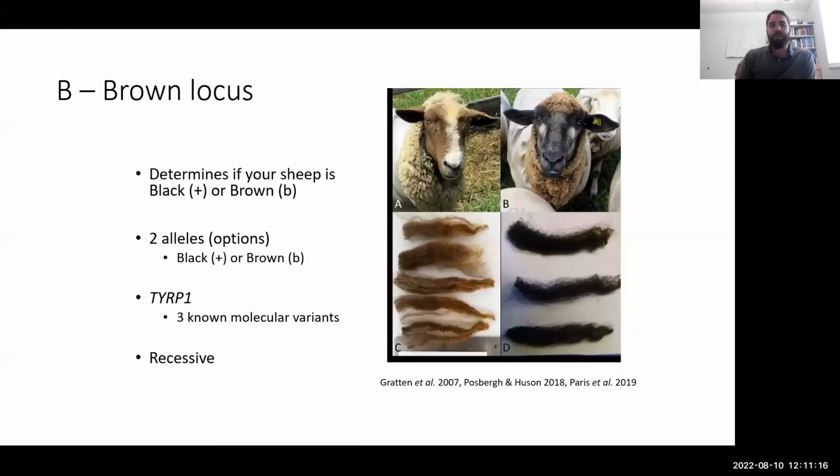Because I grew up with Romneys and have a pet project in coat color, we'll just run through this example of using this brown locus. This determines whether your sheep is black or brown. We're not going to talk about how white overrules this, but in this case, there are two allele options, either black or brown. Black oftentimes is denoted with the plus, and brown is with this little b. We know it's in this TYRP1 gene, and oftentimes genes you'll just see reduced to an acronym, which makes it a lot easier than spelling out tyrosinase related protein 1.